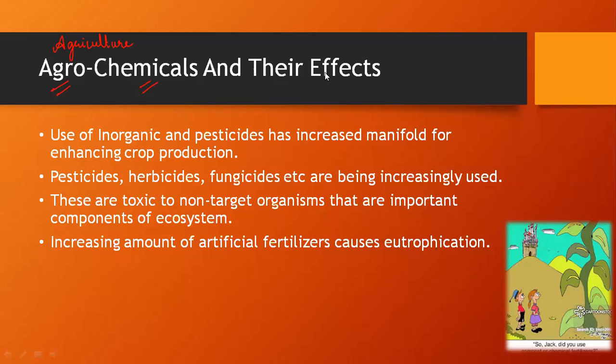So if they are using fungicides, that will also affect these mycorrhiza, making it difficult for plant growth. So it has to be made sure that these useful fungi and useful insects are not affected. These are toxic to non-target organisms that are important components of the ecosystem.